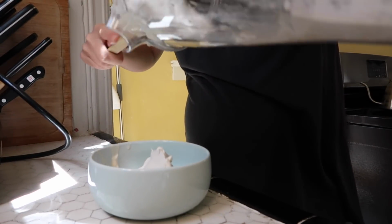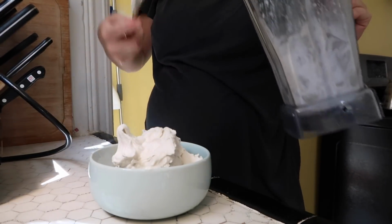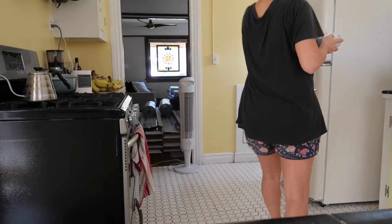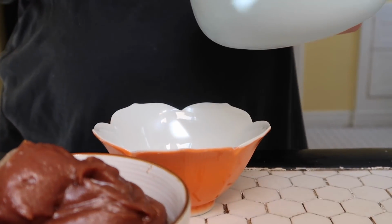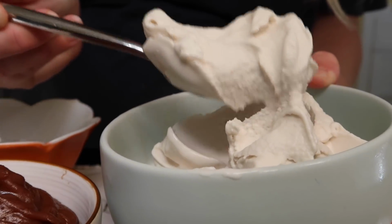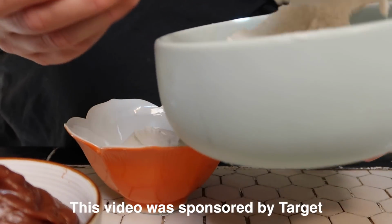And wow, so good, creamy, delicious. After you have it the right consistency and fully blended with no chunks, you may want to throw it back in your freezer for 5 to 10 minutes just to get that frozen feeling, and then top it with your fudge sauce. I don't know what was happening with this kitchen setup today, but I couldn't capture how delicious this was on camera.